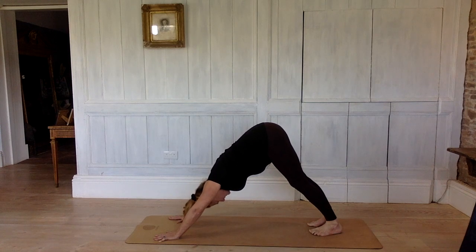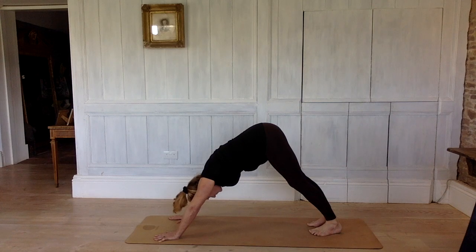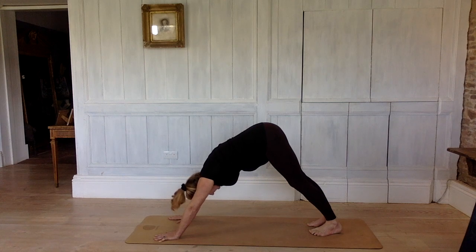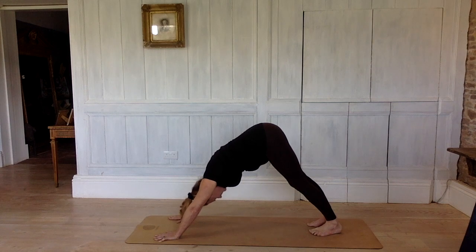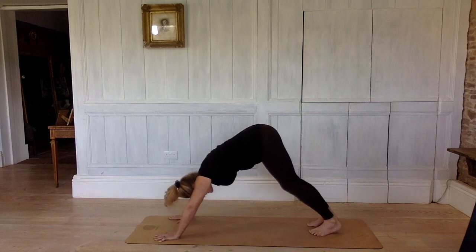And breathe deeply through the nose again. Really exhaling fully, so maybe even exhaling through the mouth, sighing it out. Inhale through the nose. And exhale, sigh it out. Inhale through the nose. And exhale, sigh it out, or maybe just a long exhale through the nose, but fully. One more time. Really feel as you exhale your body releasing here. Then come to your knees.